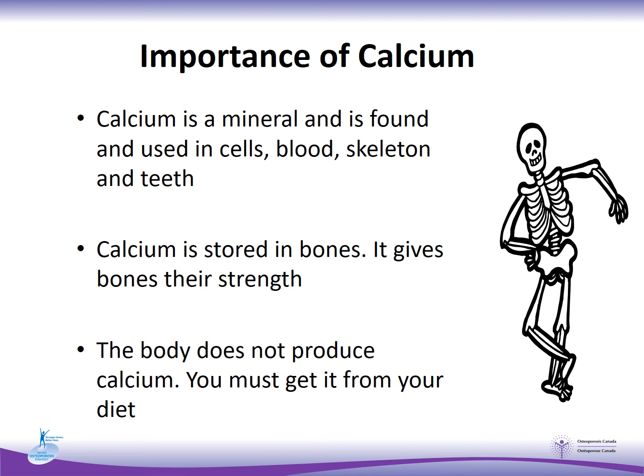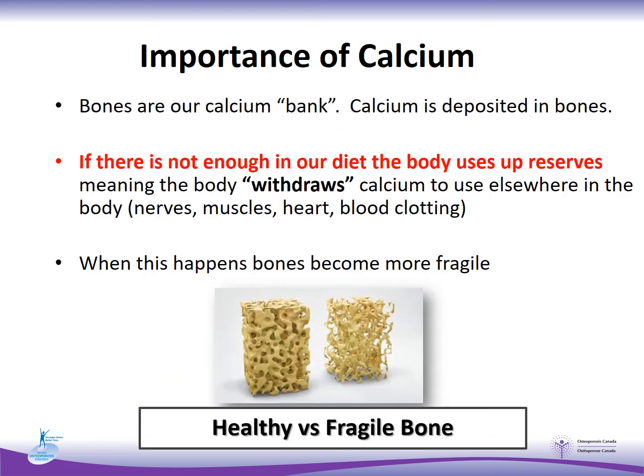Calcium is not actually produced within our bodies, which is why it's very important that we get enough from our diet. It's also not actually static or fixed in place as most people think of it. It is constantly being dissolved and reformed in our bodies all the time. So what happens when we consume this calcium is our body will then take it and distribute it within our body to where it's needed, and then any extra left over will be stored in our bones.